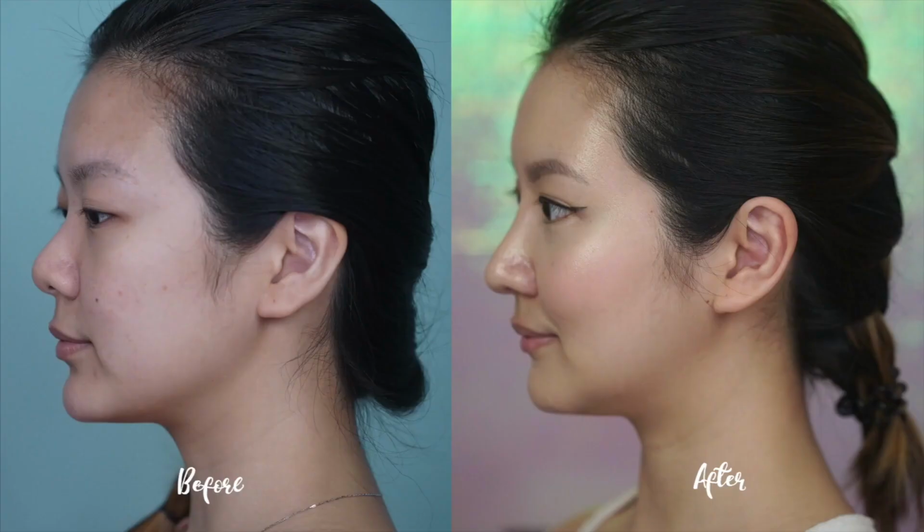And then finally, the moment you have been waiting for, these are my before and after pictures. As I mentioned before, I am still in my recovery process. Everything still feels kind of stiff and swollen, so I will be updating with more recovery photos as time progresses.